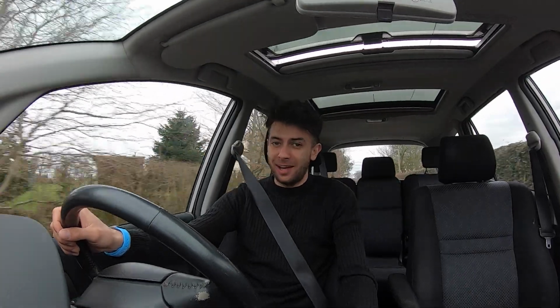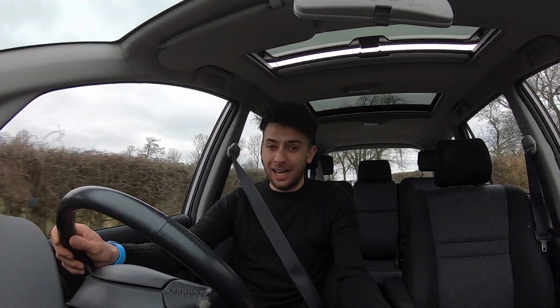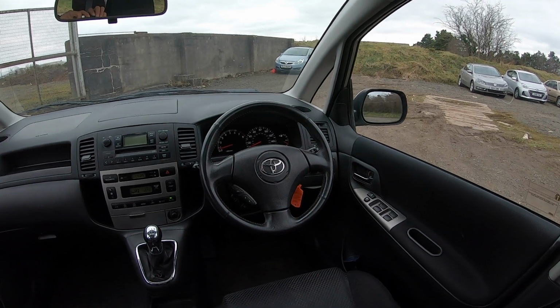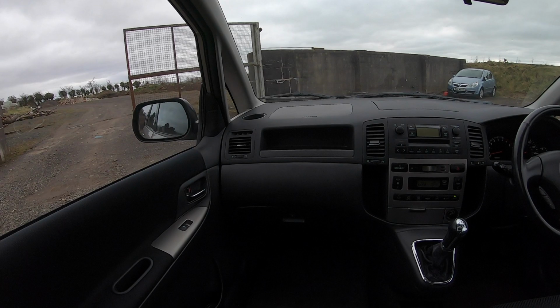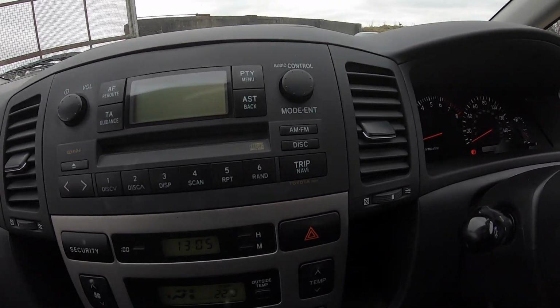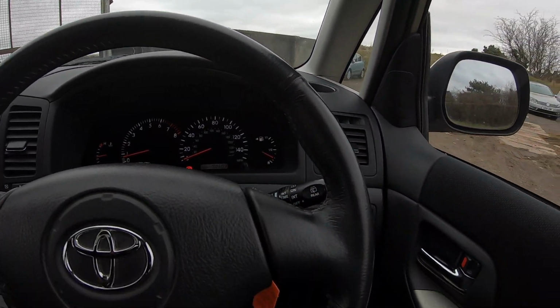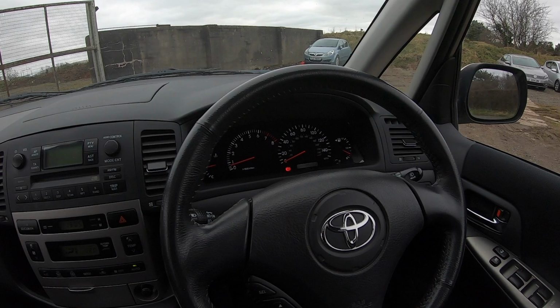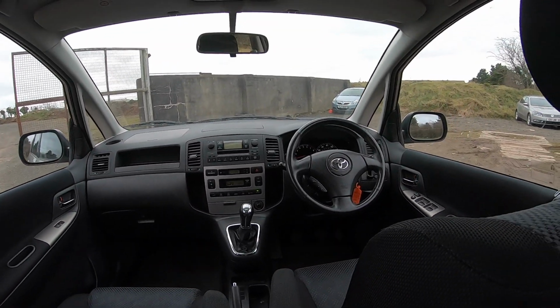But when you get into this after the other two, with their French flair and their ingenious features, you look at this dashboard and it just feels like you've gone back a decade. Everything's very sensible. Nice white backlit dash. Very, very familiar to Corolla owners at the time. All very Japanese, very sensible.